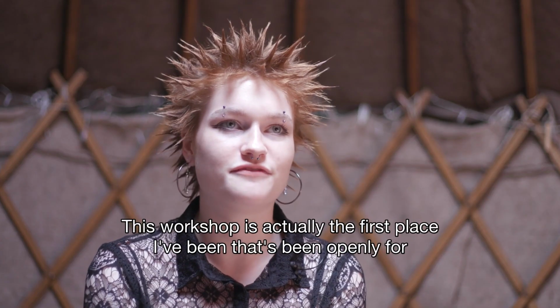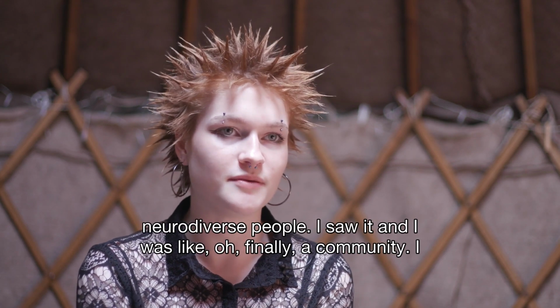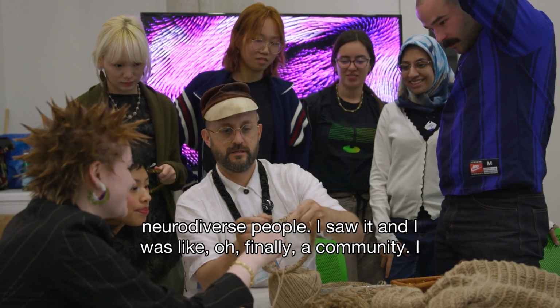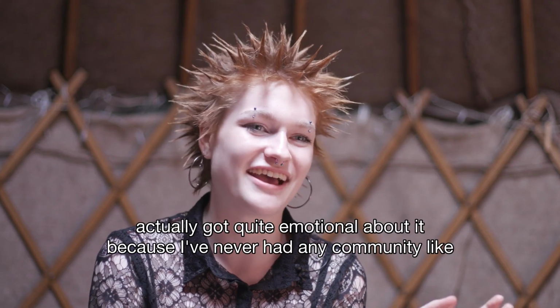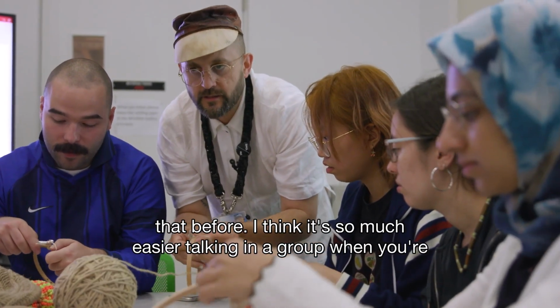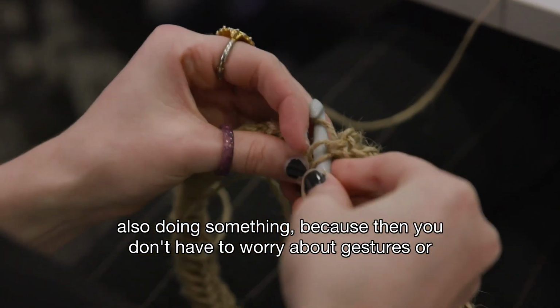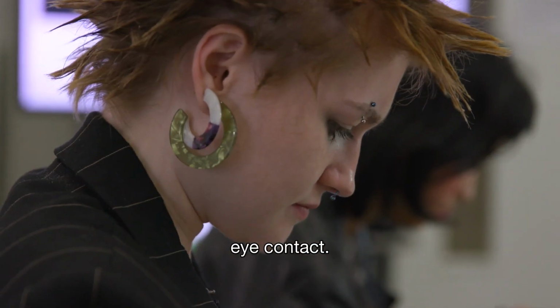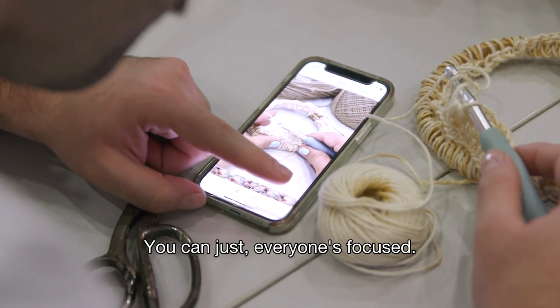This workshop is actually the first place I've been that's been openly for neurodiverse people. I saw it and I was like, oh, finally a community. I actually got quite emotional about it because I've never had any community like that before. I think it's so much easier talking in a group when you're also doing something, because then you don't have to worry about gestures or eye contact. You can just, everyone's focused.